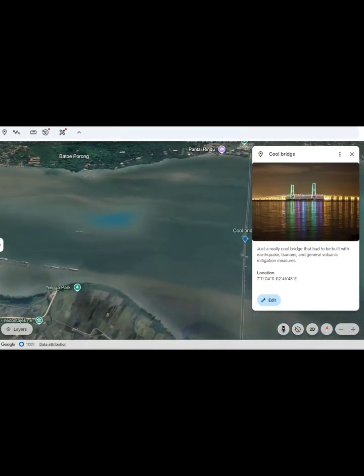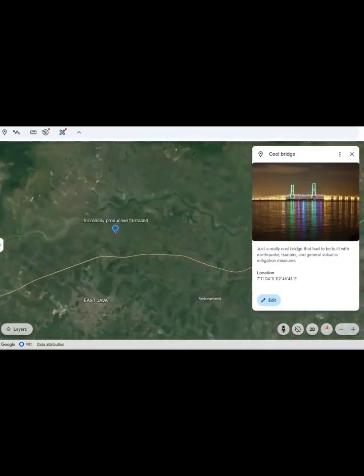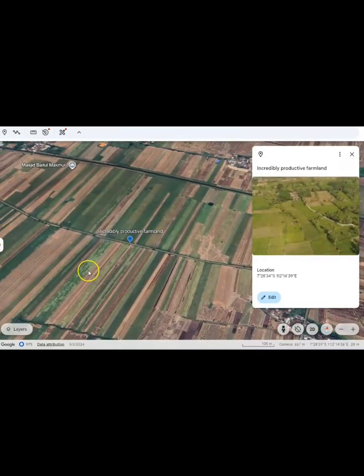So what sustains these 10.5 million people? How do we have a city of this size on such a small island and so many more like it? Well, let's fly over to some farmland.